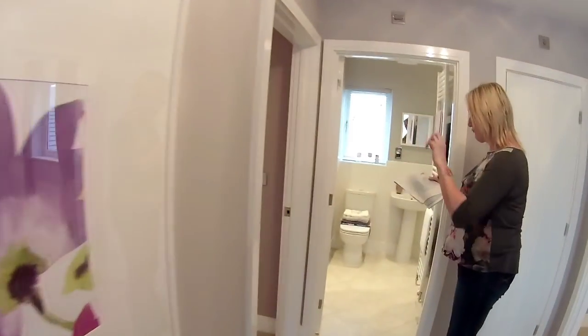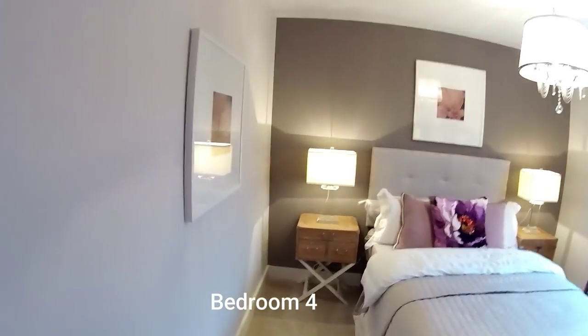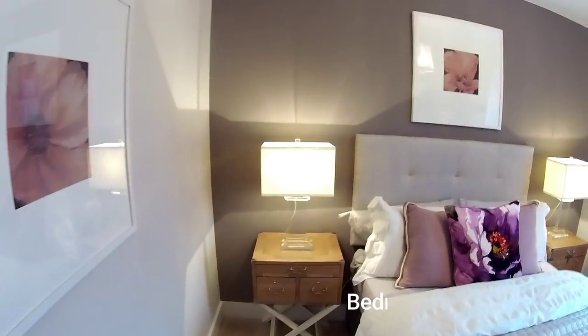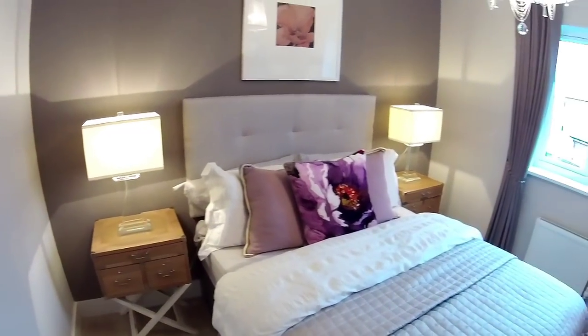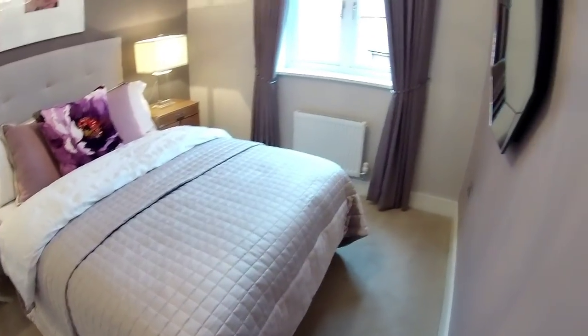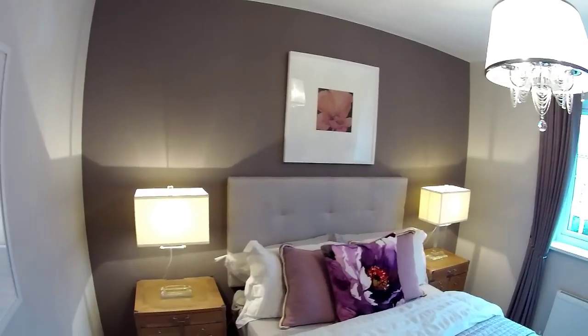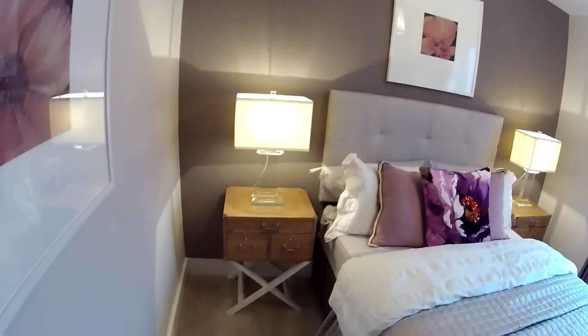Okay, so here at the rear, we've got bedroom four. So you're above the kitchen. So again, another double bedroom. It's a good size bedroom four, isn't it? Normally we squeeze into a box, but this is really good. You've got a double bed in here. So this is 2 metres six by 3 metres one.